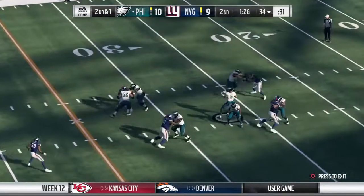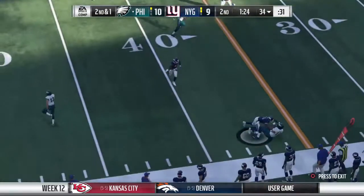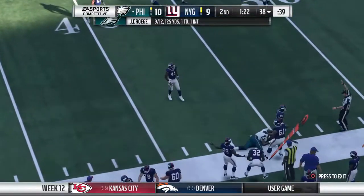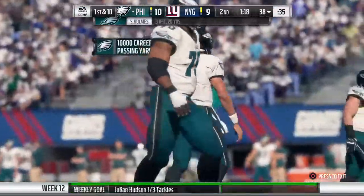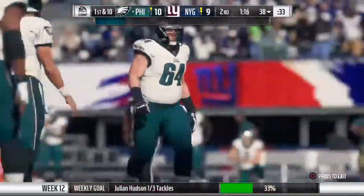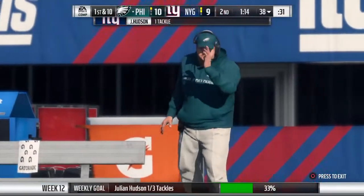Now a shotgun snap as they'll look to throw. Looking left side, and he's got a man. That's Holmes. And he'll be brought down shy of the 40 at the 38-yard line. A gain of 4 that time as the drive continues.